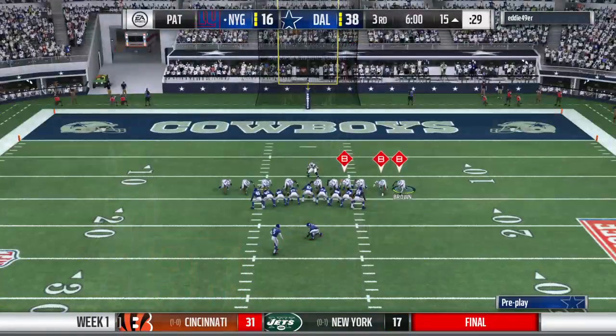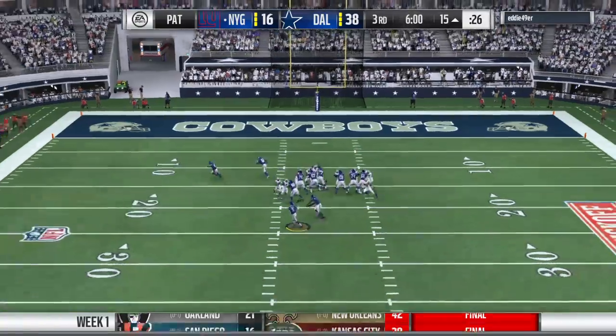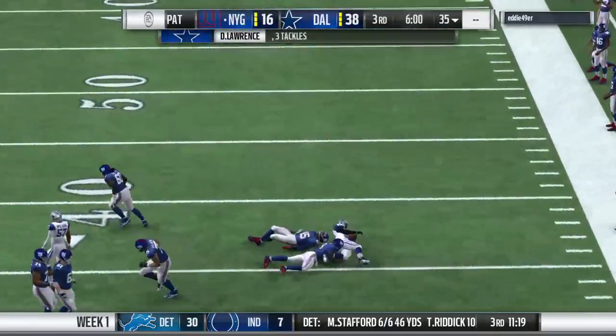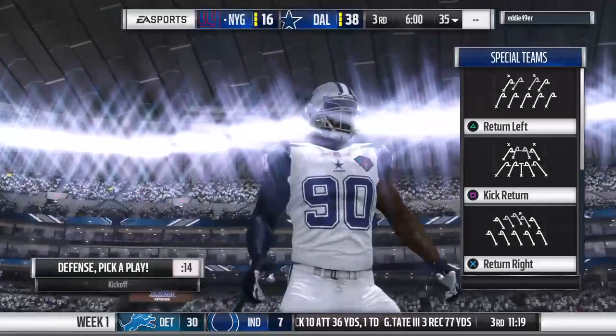Gould to add the extra point. Oh, they flip it to the kicker. He looks like he's going to throw it. Nowhere to go here. He lost the football. It's picked up by the Cowboys. And the return here is stopped at the 35-yard line.